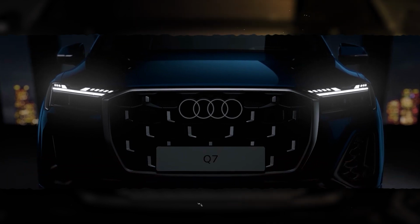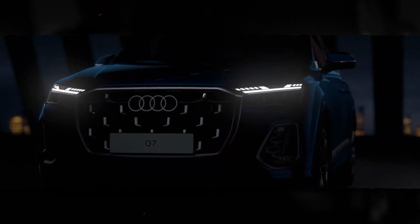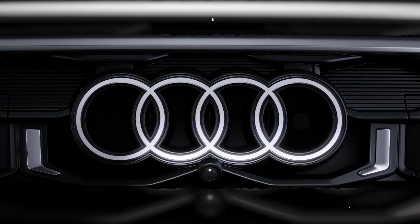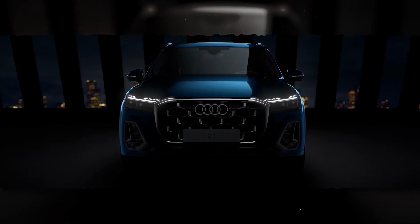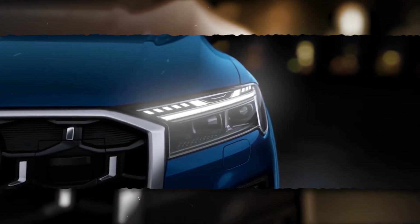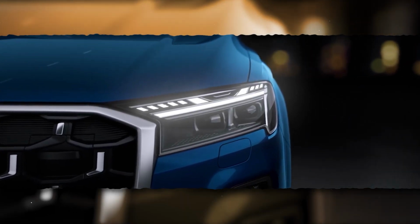It may feature the same shape and size as before, but its new octagon-themed pattern looks quite impressive, along with the grille's thick surroundings. Also new are air vents in the corners, now with vertical orientation. Finally, the headlights. The shape may look familiar, but inside, there are new HD matrix lights.